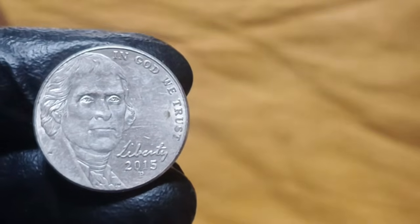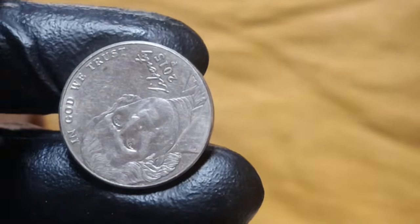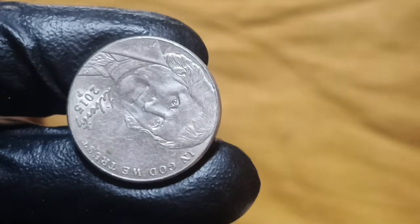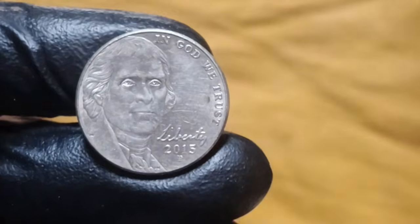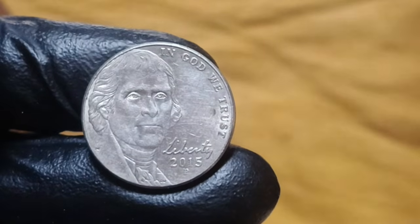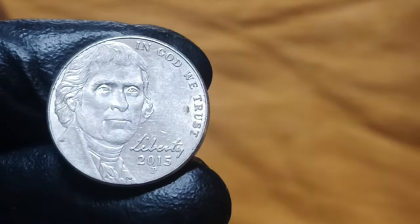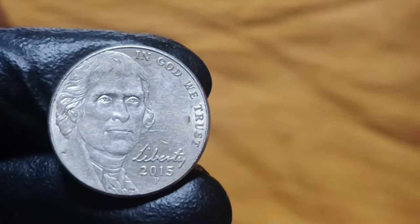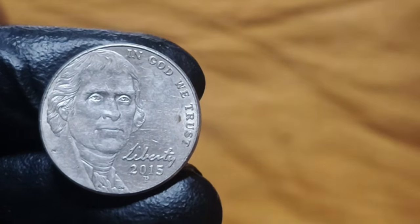The Jefferson nickel series itself has a rich history dating back to 1938, when it replaced the Buffalo nickel design, featuring the profile of Thomas Jefferson on the obverse and his beloved Monticello estate on the reverse. And for decades these coins served as workhorses of American commerce, passing through millions of hands in everyday transactions without anyone suspecting that someday, specific examples from this series would become worth literal fortunes.